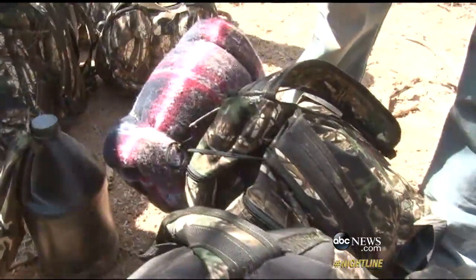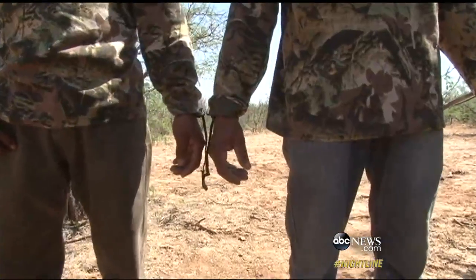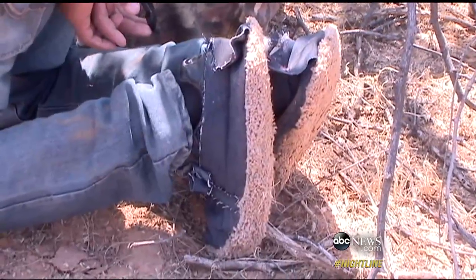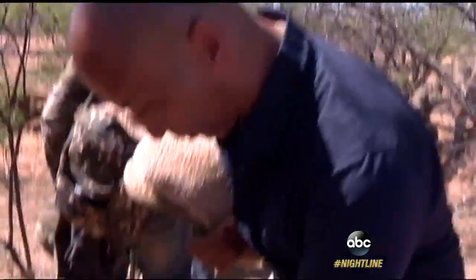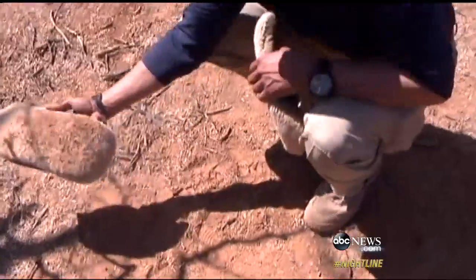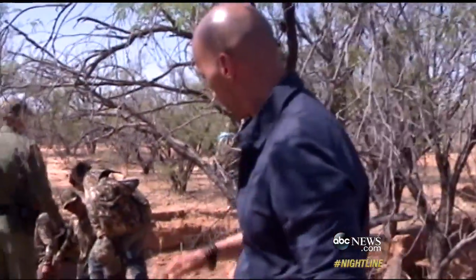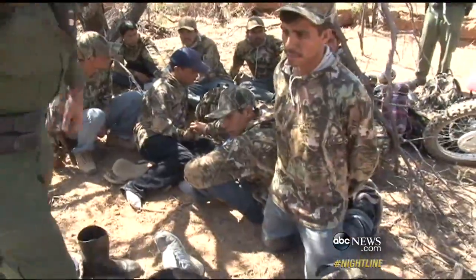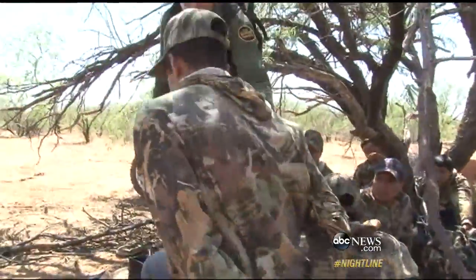We noticed all of them were carrying the same camouflage backpacks, wearing the same camouflage shirts. A fashion statement, it's not. These shoes, when they are tracking them, right, a boot like mine would leave a footprint. These shoes, these carpet sole shoes they wear, no footprint. So they're hoping they can wear these to conceal their movements as they try and cross the border. But these people caught and facing detention may be the lucky ones.